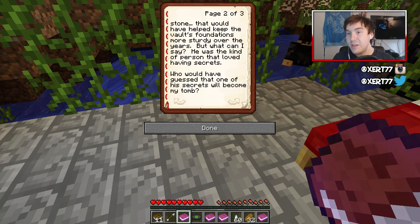Just buckets everywhere. Lava. Just fill the whole thing with lava. Okay. That would have helped keep the vault's foundations more sturdy over the years.